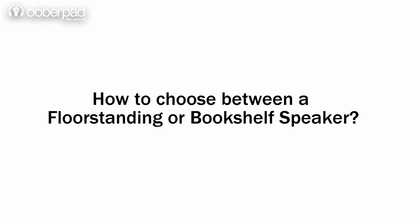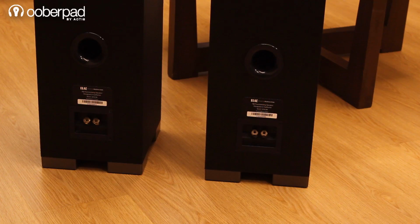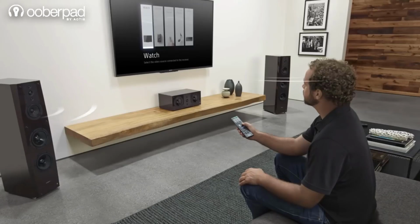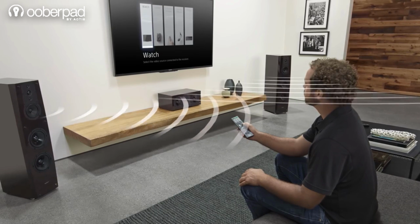Here are a few tips to choose between the two. Number 1. Floor standing speakers will always have a deeper and greater bass output thanks to the size of the enclosure or the speaker box. You cannot fight the physics of speaker design. So, if you are a listener who doesn't like to skimp on bass in your music, you should opt for a floor standing speaker.